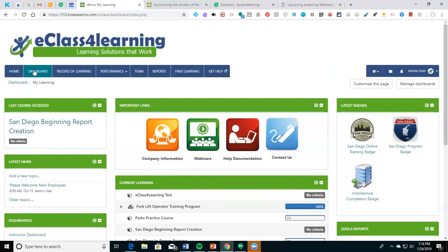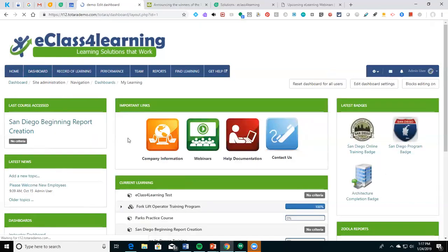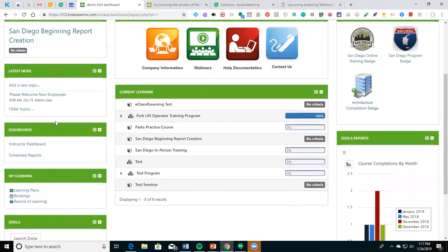And dashboards are important to understand. This isn't new, but I think a lot of people don't use them effectively because they haven't been exposed to them too much. If you go to manage dashboards, you can have multiple dashboards for different audiences. Like here, I have an audience assigned to a resident, and then all logged in users are going to come to my learning. You could just have a different dashboard per audience, but if they have more than one dashboard, there will be a dashboard block that automatically shows up. If they only have one, it won't show up, and it'll show what other dashboards they have access to that they can go to if there are multiple ones.